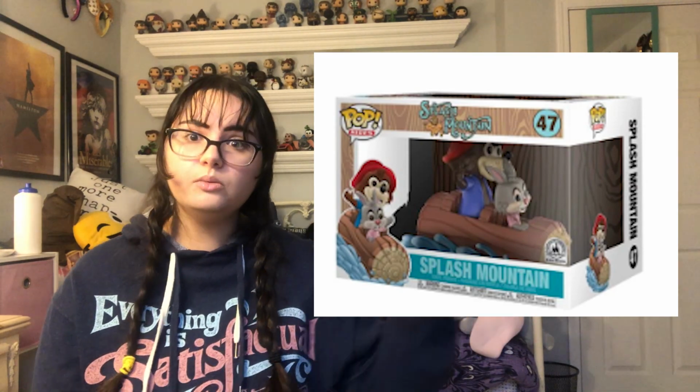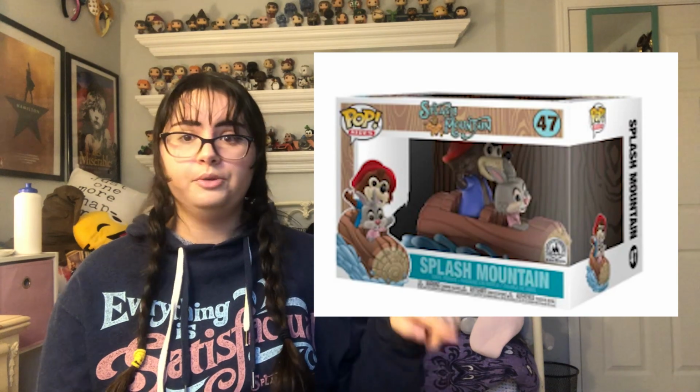So here's Brer Rabbit with a little handkerchief stick thingy. Here's Brer Fox, who really doesn't stand up very well. And then here's Brer Bear. The other one came out earlier, and that was of the ride vehicle with Brer Bear and Brer Rabbit inside. Here we go. Here is the ride vehicle one, which I literally think I had a heart attack when this came out because I was so excited.